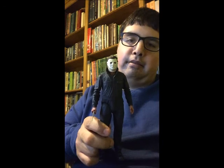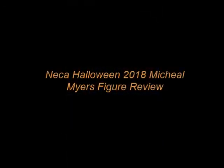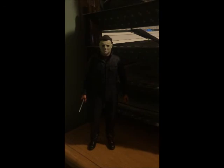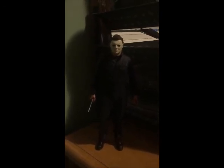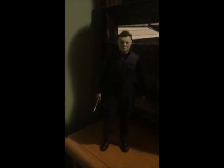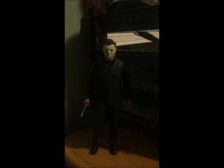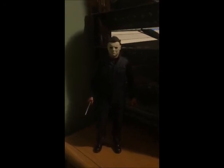Today's review is going to be on NECA Halloween 2018 Ultimate Michael Myers. Here's the figure. He has a very good likeness to how he appeared in the 2018 version of Halloween. This Halloween movie somehow took place after the events of the first film, ignoring the events of the past films: Halloween 2, 3, 4, 5, and 6, all of that.